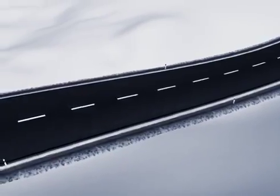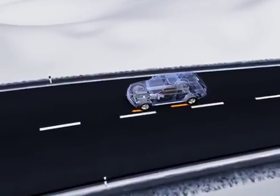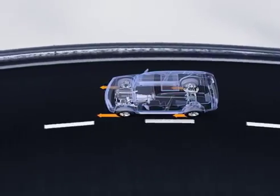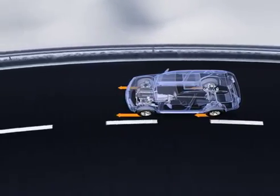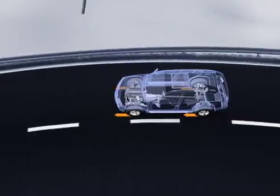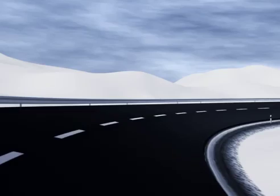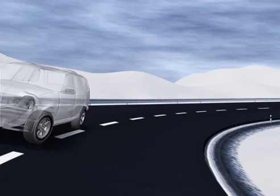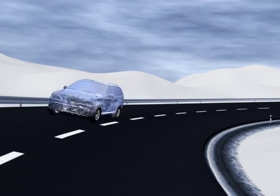xDrive, however, recognizes a tendency to oversteer before the vehicle even starts to oversteer. The multi-disc clutch in the transfer case proactively directs more driving force onto the front axle. In addition, xDrive creates a fixed connection between the axles via the transfer clutch. This prevents the rear wheels from spinning and from blocking when the load changes. xDrive prevents a tendency to slide before it occurs. While the rear of the gray vehicle pushes out of the curve, the BMW remains stable right up to the physical limit.